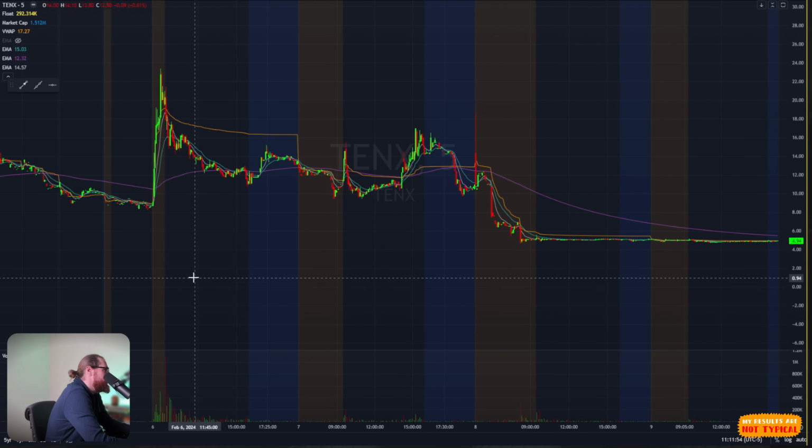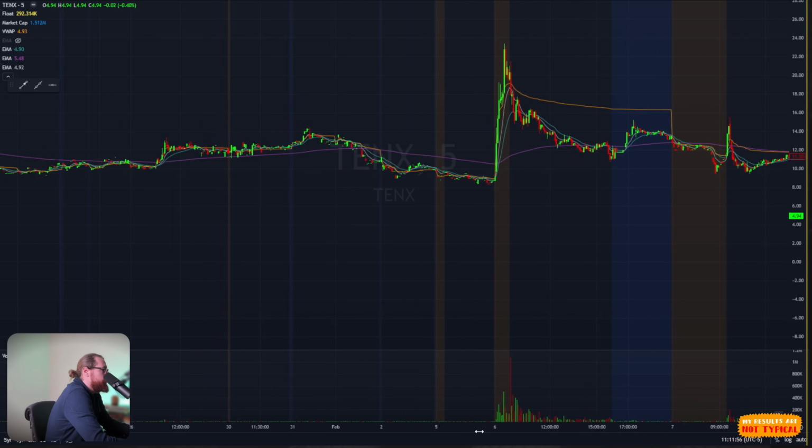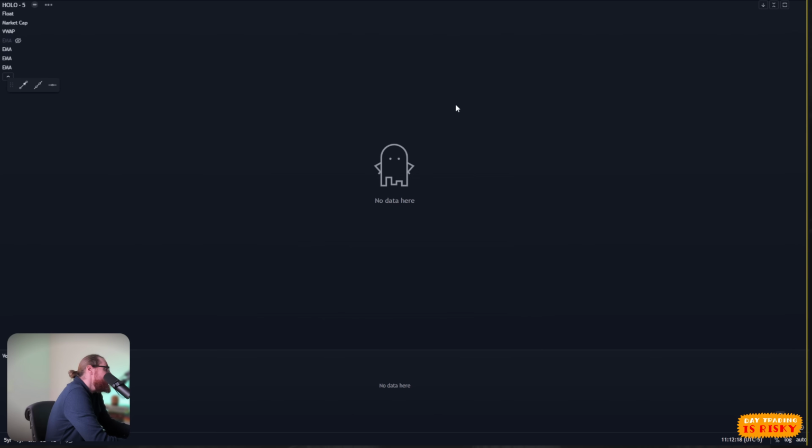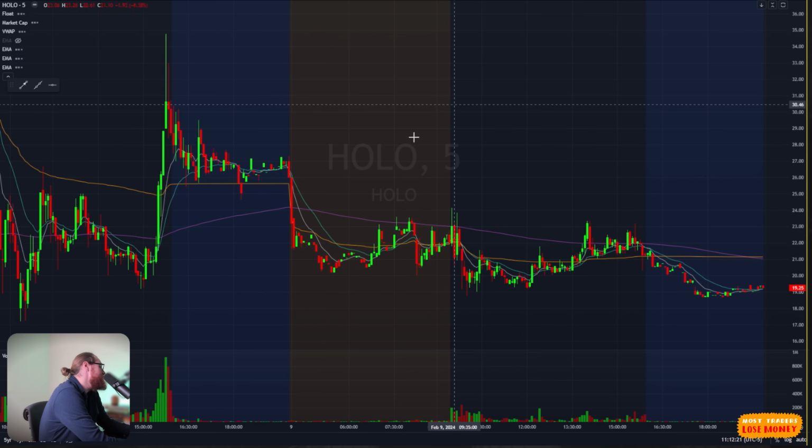TENX was another one this week, which put in a pretty strong move. This was earlier in the week before HOLO, but it went from $10 up to $24 a share. That was a $10,000 green day for me. This was a super solid move. It was fantastic. But did it reverse? It reversed and it came back down. Nonetheless, I'm capitalizing on the volatility. I'm actively trading it.